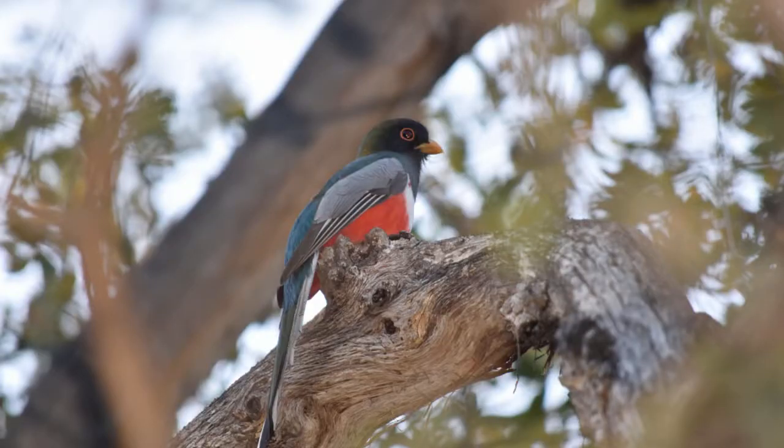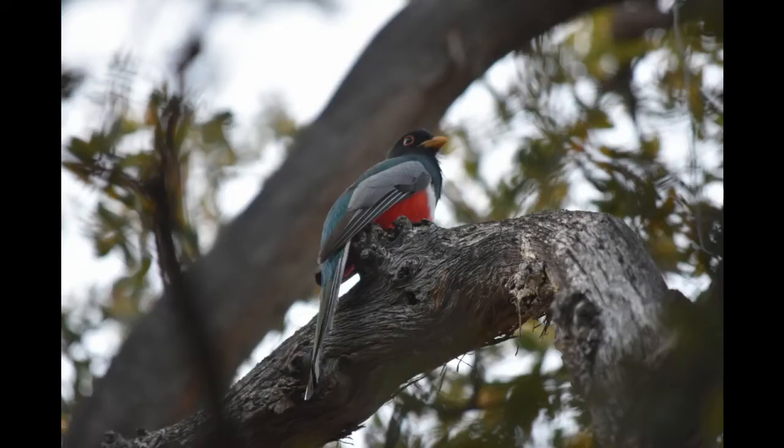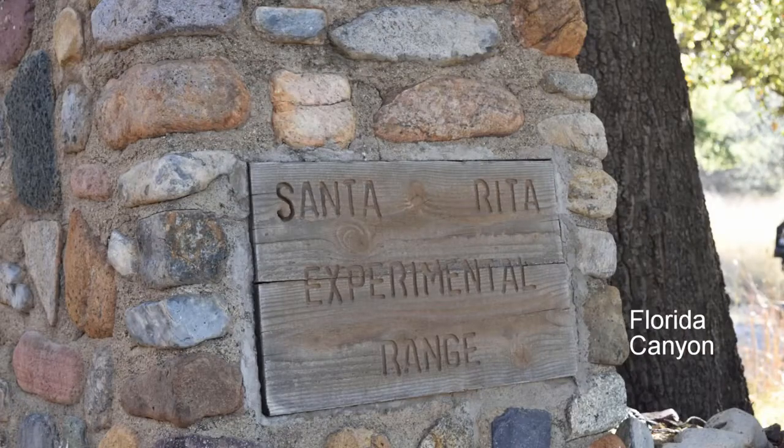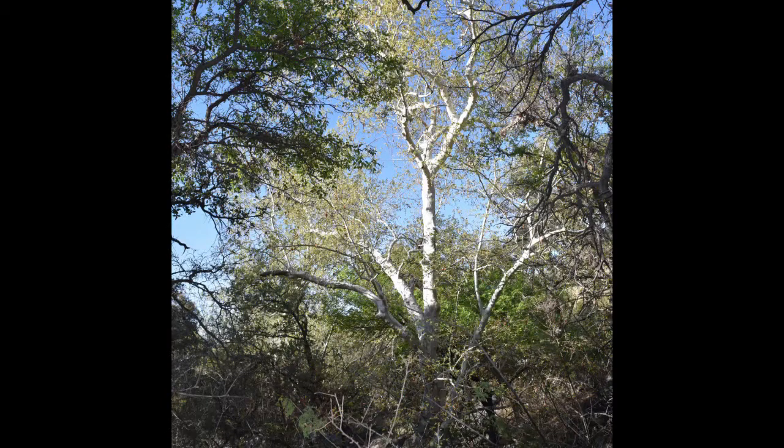Elegant Trogons are basically the mascot of birding down here, and are found in these oak forests. A metallic green back, a cherry belly, and a coppery tail, this bird is easily one of the most colorful in the United States. I've also seen one in the canyon next to Madera, in Lower Florida Canyon by the Santa Rita Experimental Range. When this bird appeared, I was super excited to have another chance to photograph the species.